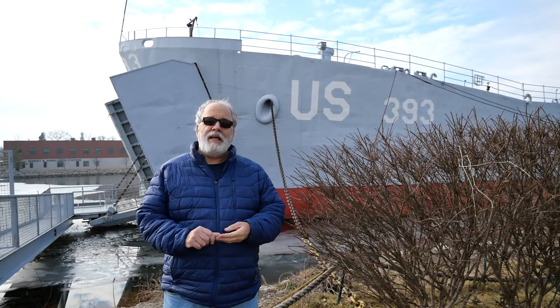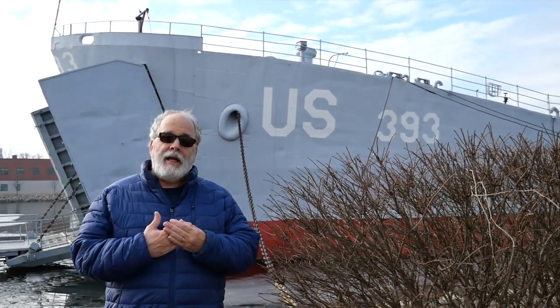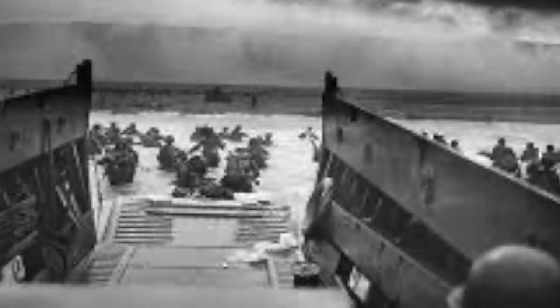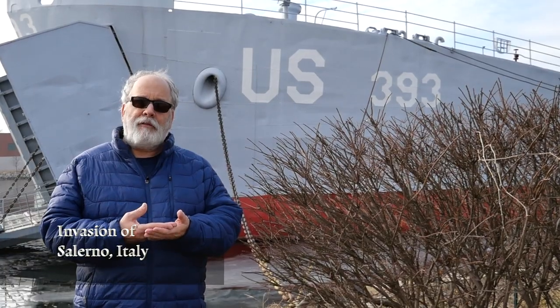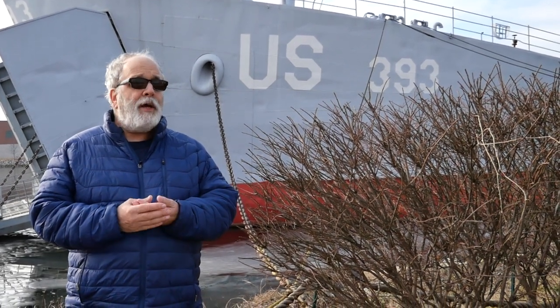Behind me is the LST that has served in World War II, and in 1944 it was at the Battle of Normandy. And Normandy is in France, just in case you didn't know. And it has earned 3 battle stars for Normandy, for Sicily in 1943, I believe, and then for another conflict in World War II. And right now it is a museum.